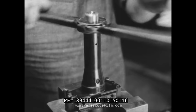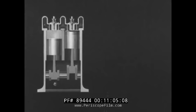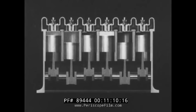The first diesels had only one cylinder, but it was found that one-cylinder diesel engines could not provide sufficient power for most operations. So, more cylinders were added. There were two-cylinder engines, three-cylinder, four-cylinder, six-cylinder engines, engines with 8, 12, or 16 cylinders.